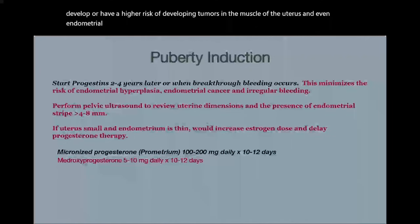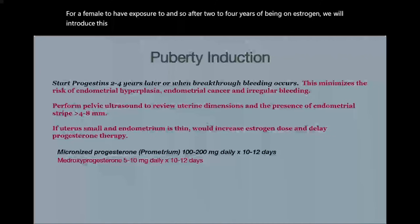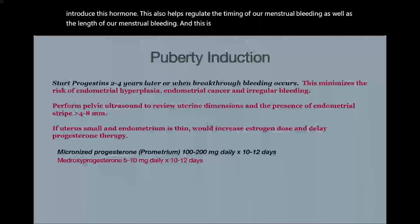So our goal is to, again, mimic what is natural for a female to have exposure to. And so after 2 to 4 years of being on estrogen, we will introduce this hormone. This also helps regulate the timing of our menstrual bleeding as well as the length of our menstrual bleeding. And this is why we need to use progesterone.